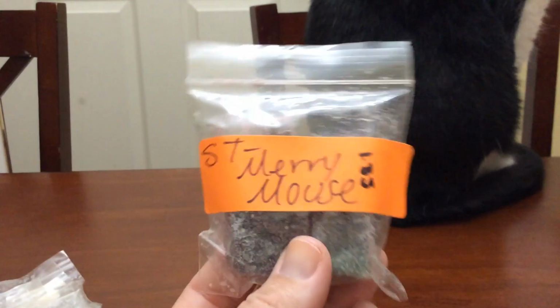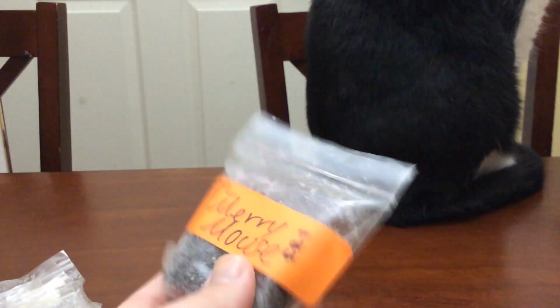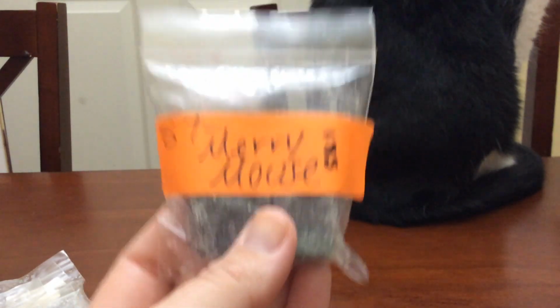And then in the living room, I did some Merry Mouse, which is Mouse Ears and Snow-Covered Christmas Trees. I do not care that it is July. I love Merry Mouse. I will melt Merry Mouse all year long. I do not care.